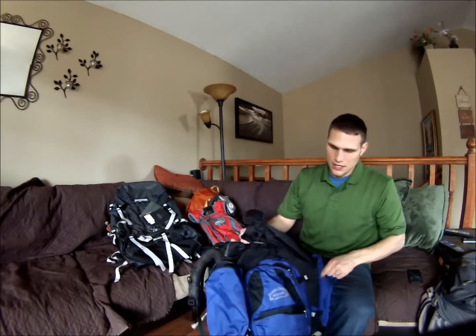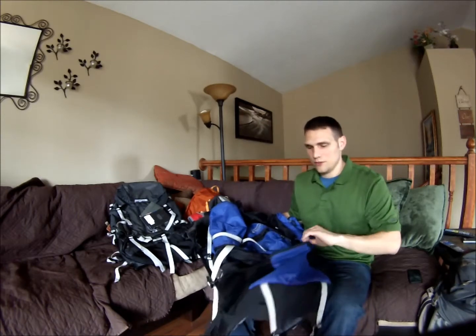Now, when I first started backpacking, when my wife bought that one, I didn't really know what I was looking for, and I bought a cheaper backpack. This here is a Kelty. It is a considerable amount lighter. It does have a lot of space, and with it being about 1 pound to 2 pounds lighter, it is a good option.